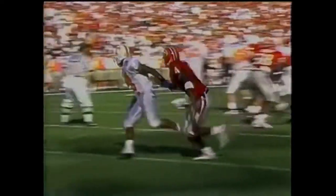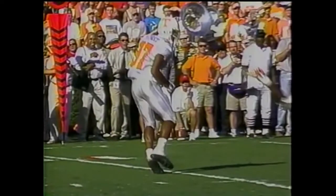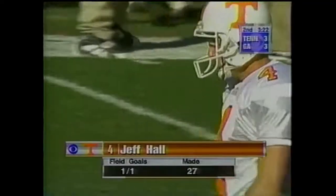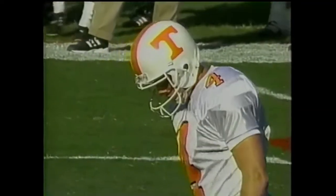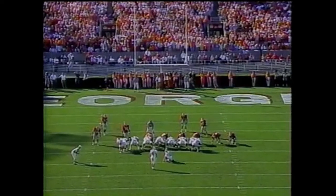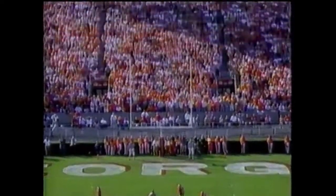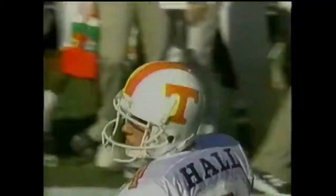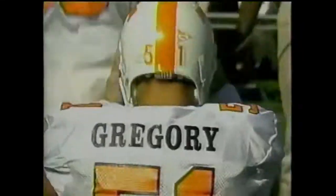And let's see, we're going to spot it at the 23. It's going to be back out there to the 30. This will be a 40-yard field goal try in a 3-3 game by Jeff Hall. Gregory snapping, Scott holding. Ball equidistant between the side bounds. The score is tied 3-3. Jeff Hall kicking toward the goalpost to your left. The kick is up by Jeff Hall. Tennessee fans will tell you whether it's good or not. They're standing with arms upraised. It is good. Tennessee leads 6-3.